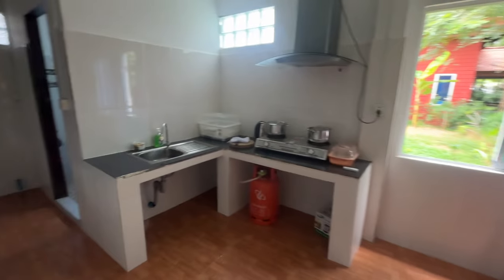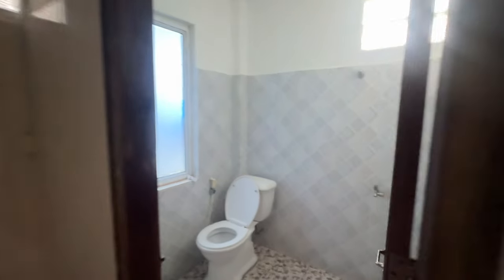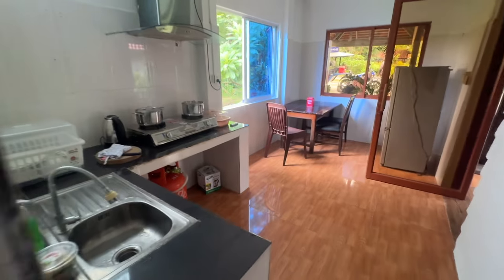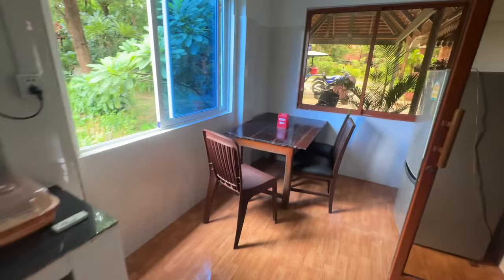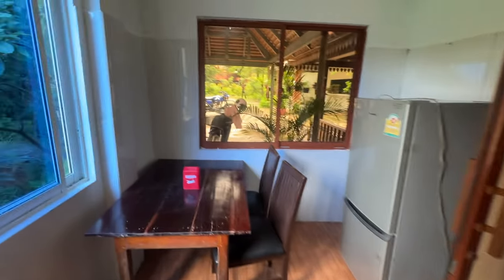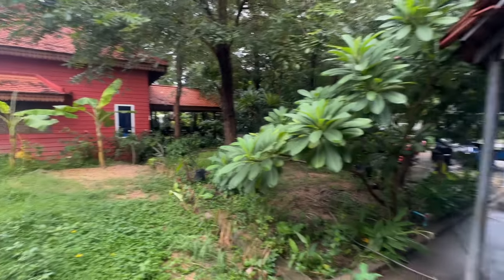So through here is a kitchen. You've got another bathroom here. And here you've got a kitchen with a fridge. And it's so nice, look at this. It's all out in the country.